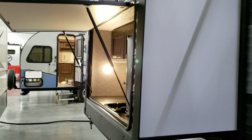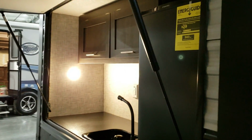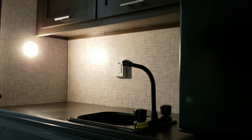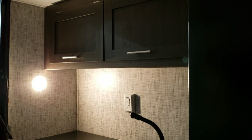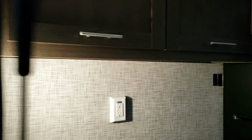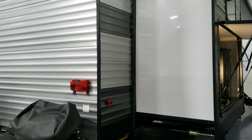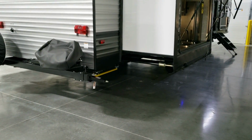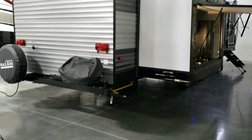Going around to the back section here, we have our outdoor kitchen. You got a refrigerator here, sink with hot and cold water, electric outlet there. Light out here, some cabinetry there. And back here is a swing arm grill. It's closed up at the moment, but that does actually swing around, so you can cook out here.